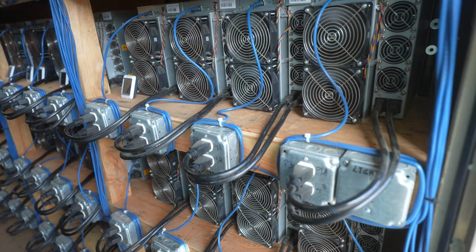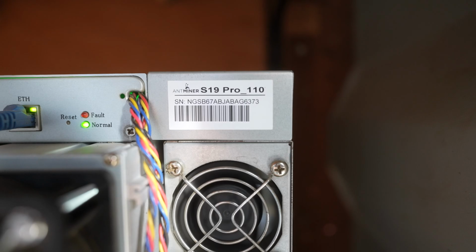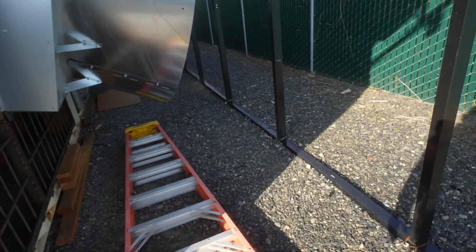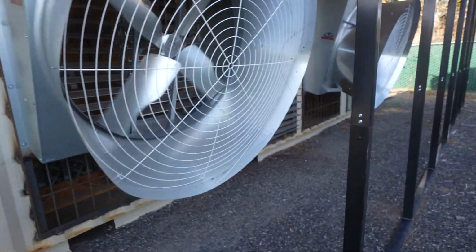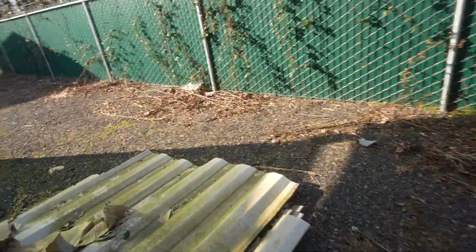There you go. These are S19 Pro, 110 terahash, you can see right there. Show you guys the backside. It's exhaust, very warm over here. The big fans, we don't need them right now, so they're not on. They're spinning from just the pressure, but they are not on. See how we cut out holes for the louvers, for the rebar. We have now switched to just doing fully rebar.